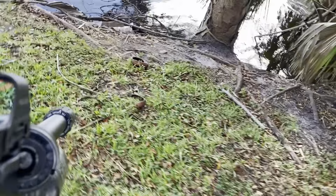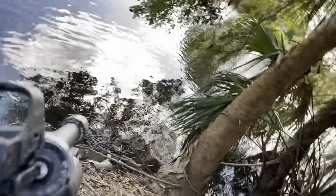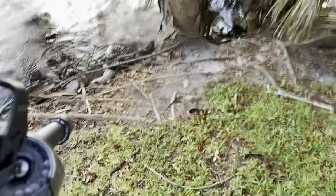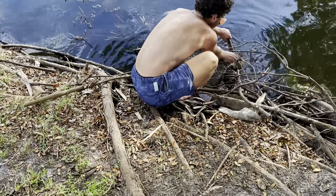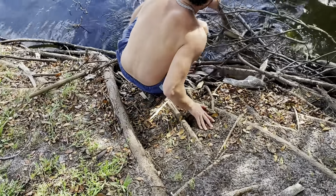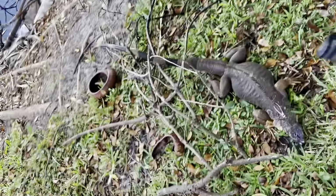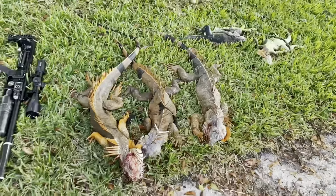Where is it? Maybe. Oh, yeah. I think that's that big one that was swimming. Let me see if I can get one more. Thank you. Just hold him, he can't do nothing to you. Grab the back leg. Alright. We got three big ones. Well, three of you get in one.